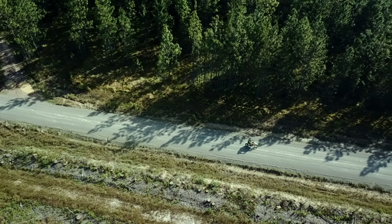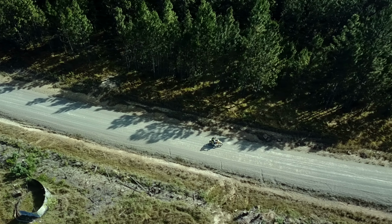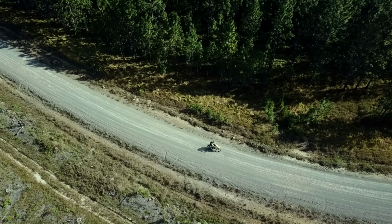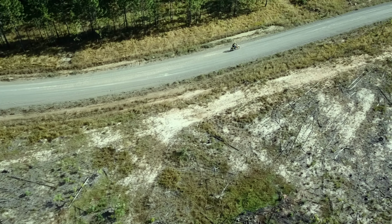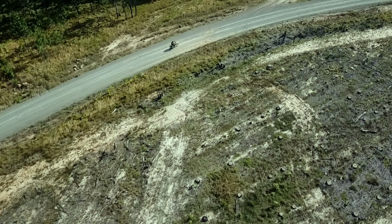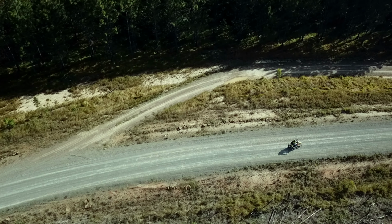In this video, I'm testing the Maven app with my DJI Mavic Pro. As you will see in the video, I'm testing the tracking capability on my Suzuki DRZ400E. Now in this video, I'll hit up to 70 kilometers an hour, and it tracks me pretty well. Overall, I'm pretty happy with it, so stick around and watch on and see what you think.